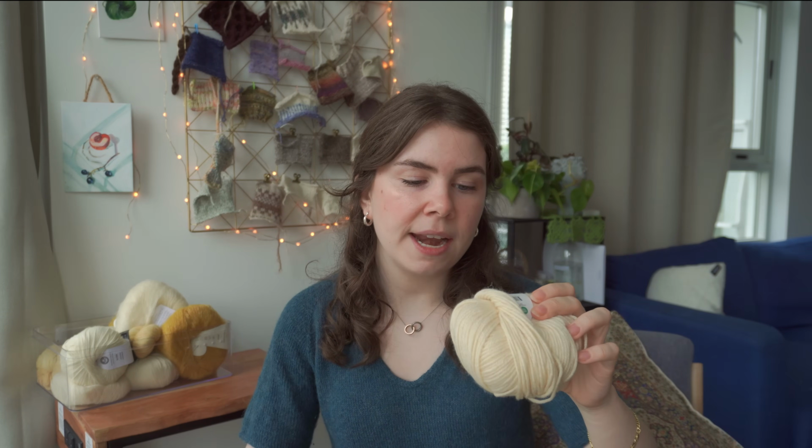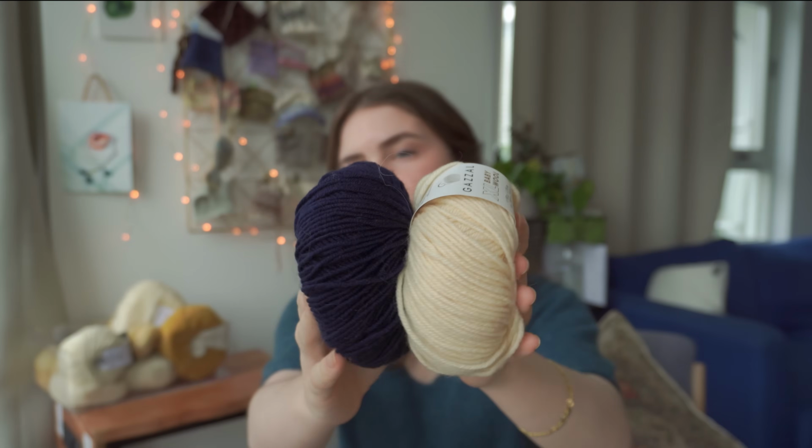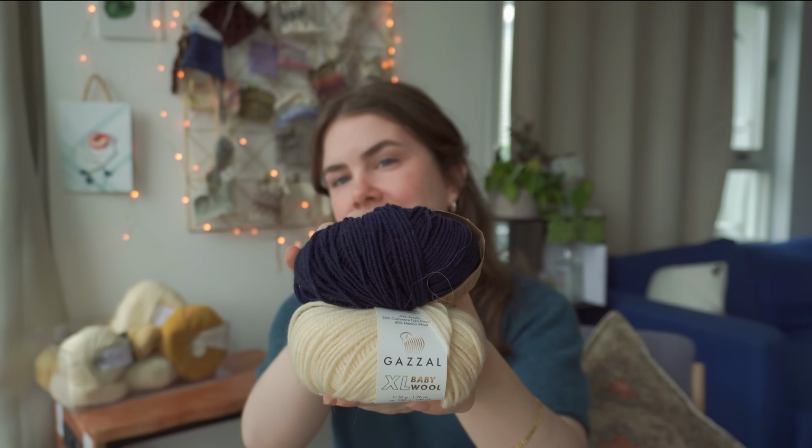And along that, I'm gonna be using another Turkish wool. Now this is one that my boyfriend's mom brought me, but this is Gazal XL baby wool. It is 109 meters the yard. This one is 40% acrylic, 20% cashmere type, and 40% merino wool. So I think these two in the Marie pillow would be stunning.